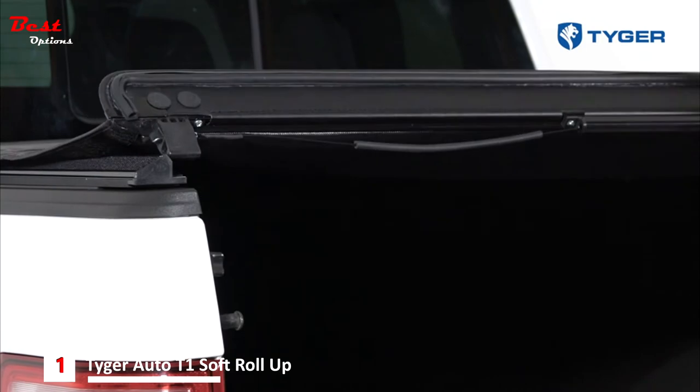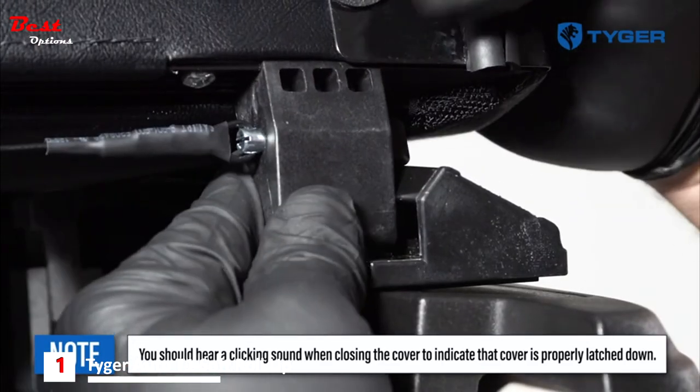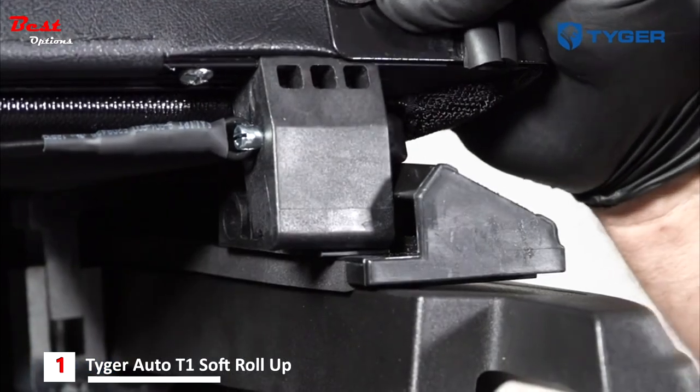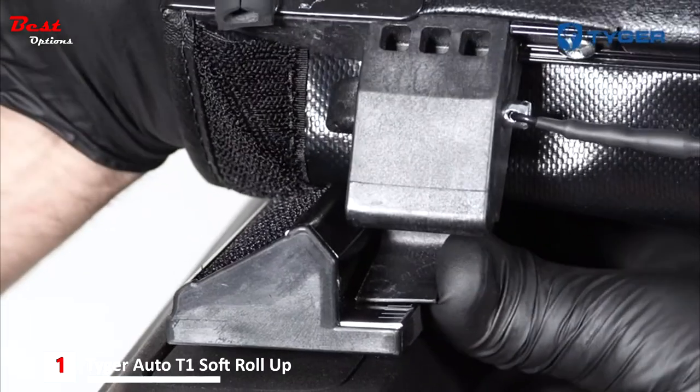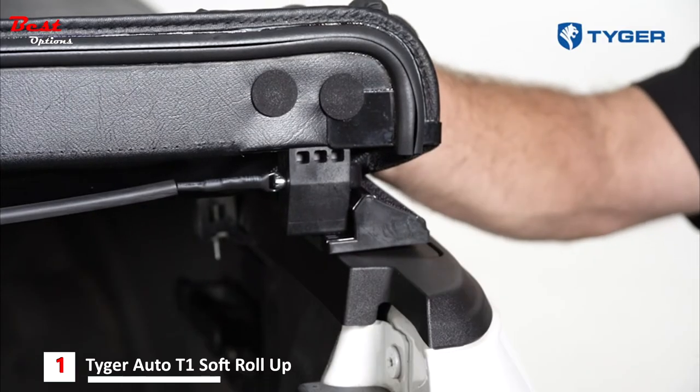Make sure that the locking clip and the side rail are no further than 1/16 of an inch apart. If the cover can't be latched, try moving the side rails outward. If the cover doesn't stay latched, try moving the side rails inward.